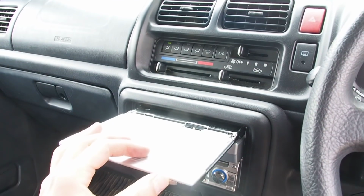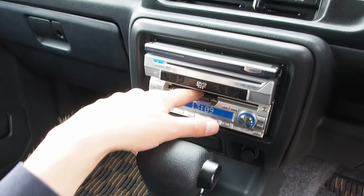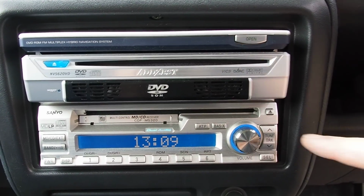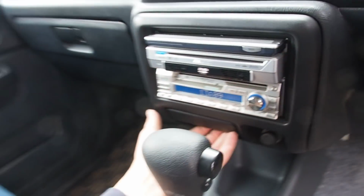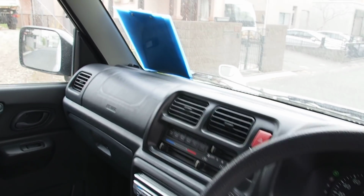Looks like a nice unit, but it also looks like it's more than 10 years old. And then mini disc / CD player. And here's one that I've never seen, is you can put a CD or an MD into the same slot. Kind of weird. Never been smoked in. Dashboard in good condition with no glue marks on it anywhere.